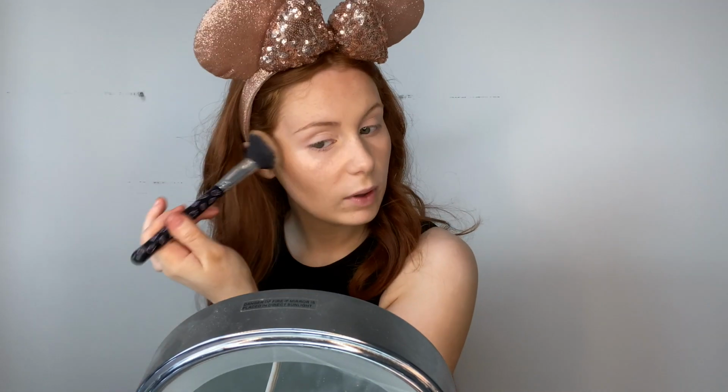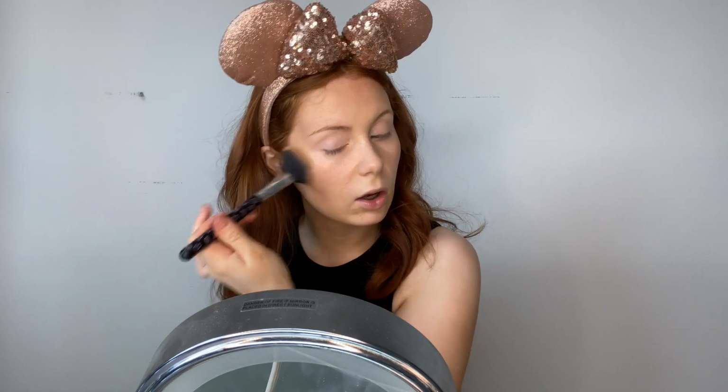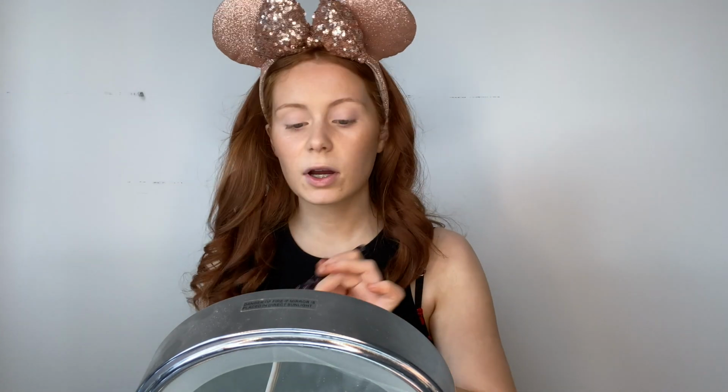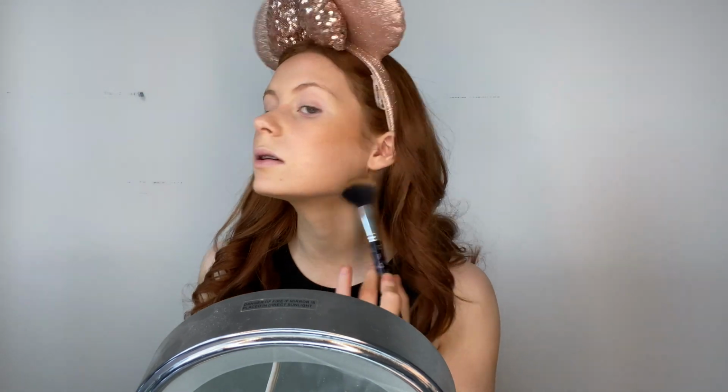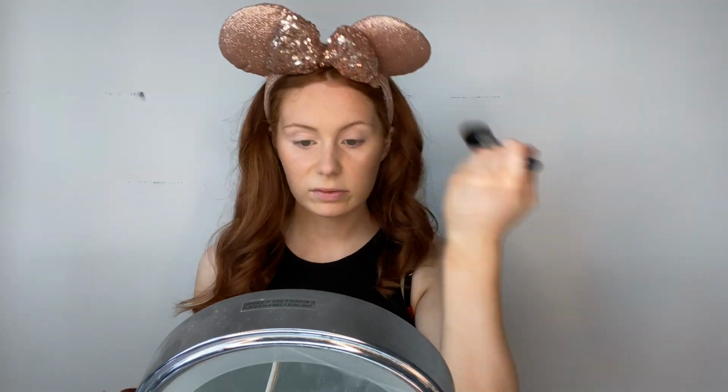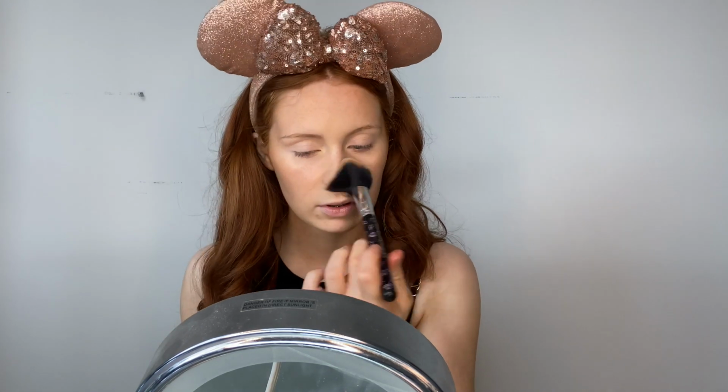Now, you can go as heavy-handed or as light-handed with this bronzer. I'm kind of just going with a light hand and placing it on my cheekbones, forehead, underneath my chin, and then I'm just going to dab it over my nose. You know the way other bronzers add coverage? This doesn't. This lets whatever is underneath your skin show through.